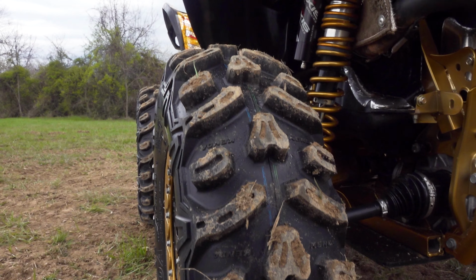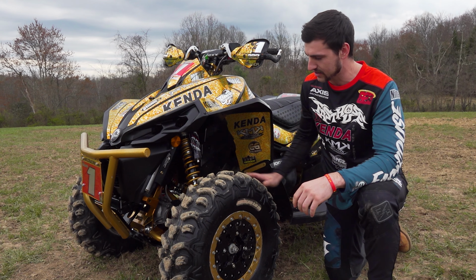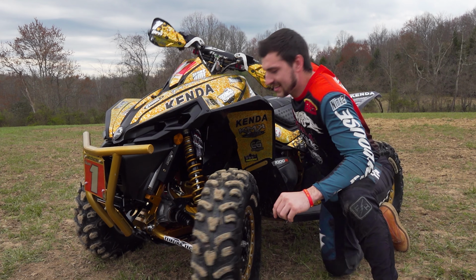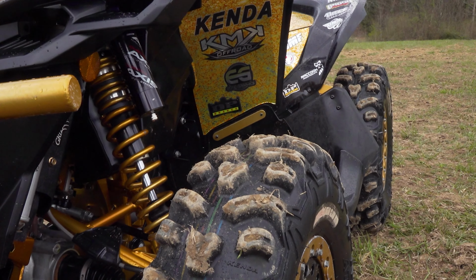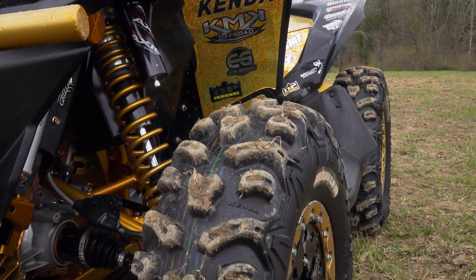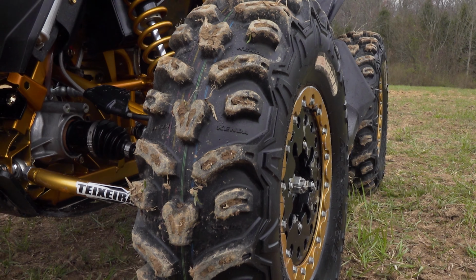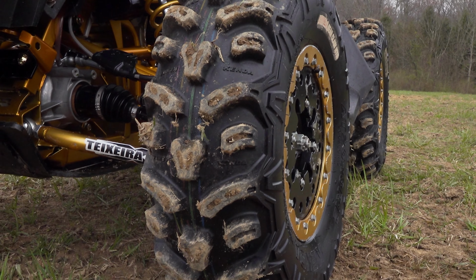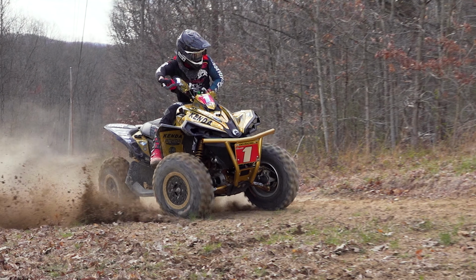We got the Kenda Bear Claw HTRs, the 25x8x12s. I absolutely love these tires. Take a really close look at them. They're one of the only tires within the market with a center groove on them. So for me, when I'm going across a really hard packed corner, just a corner with no rut in it, I experienced a lot of side slide with these machines. So the center groove prevents that a whole lot, and I've never had an issue with forward bite on these.